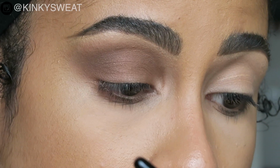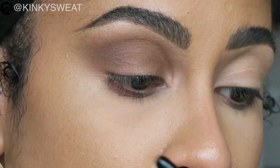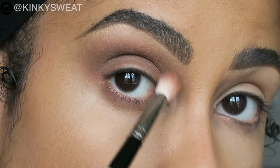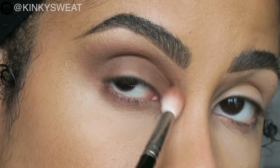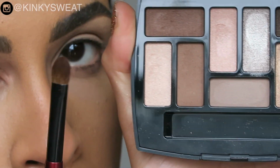Placing some on the inner V as well. Pulling it through the crease to connect. Got a little messy there. I'm gonna clean that up a little bit. Back with my J5522 to Zhuzh Sonaji Builder Pro.